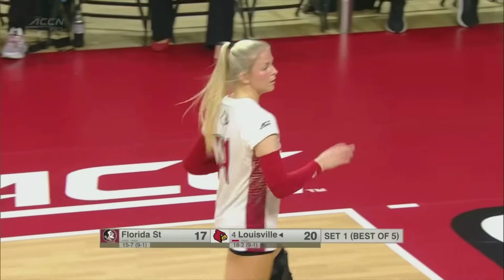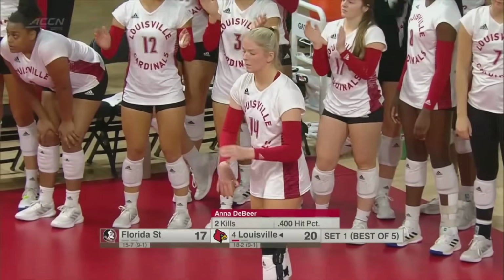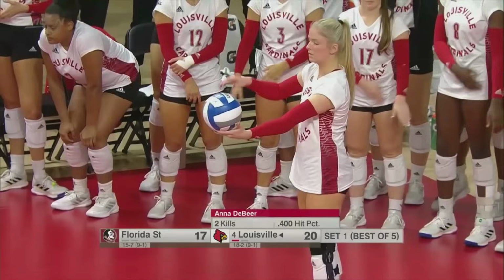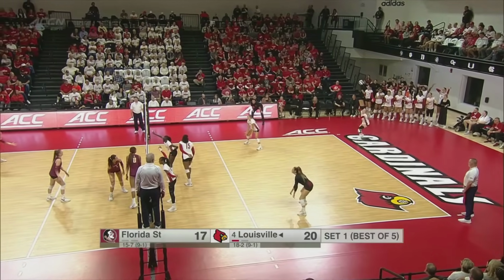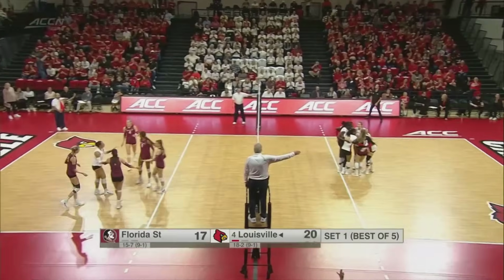Anna DeBeer scores off hands out of the break for Louisville, and the Cardinals are 5 points away from taking this first set. DeBeer, one of the few players so far that has an efficient hitting percentage at .400. These two teams each well under .150 right now as a collective. There's an ace. Back-to-back points for DeBeer.